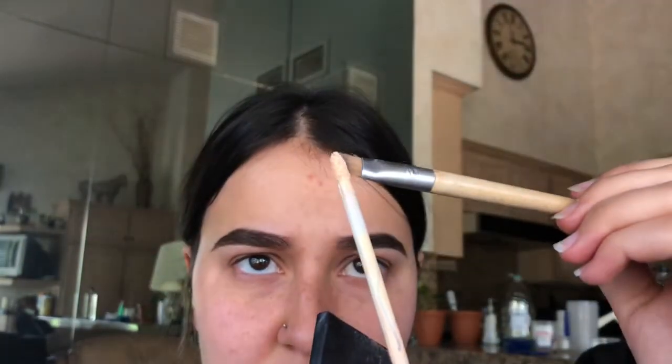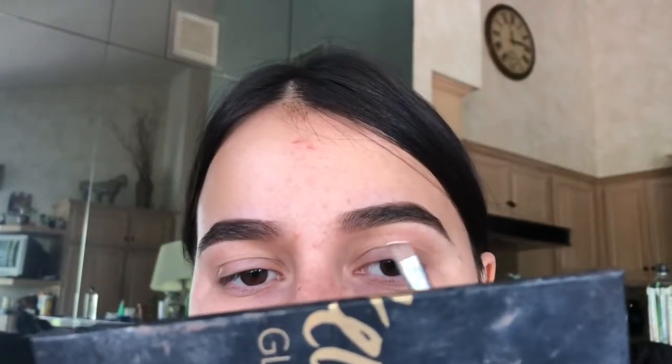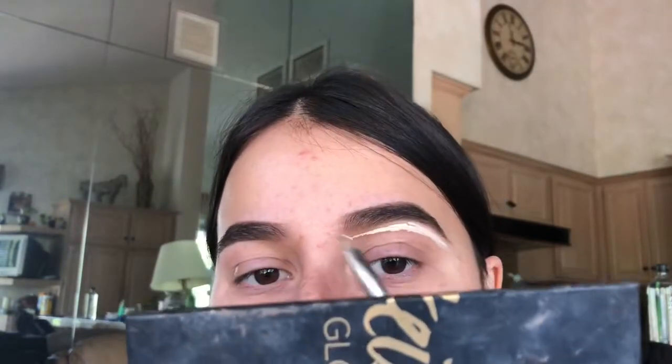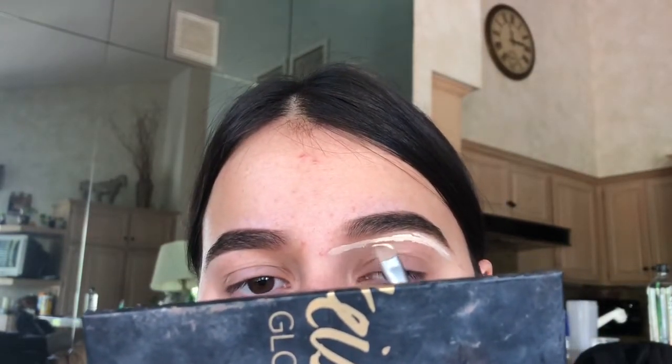And now I'm just going to conceal my eyebrows. Ignore that big, huge pimple on my forehead. This is why I don't record, because I usually always have something on my forehead. But I'm just going to conceal my eyebrows with Maybelline concealer in a lighter shade than my skin tone.